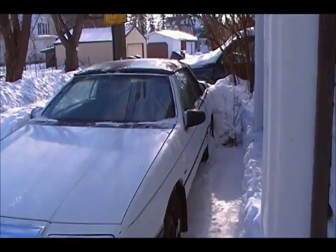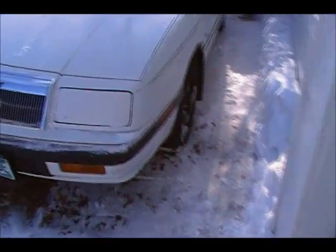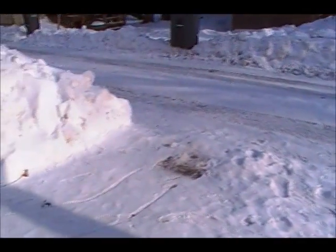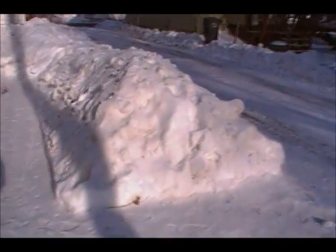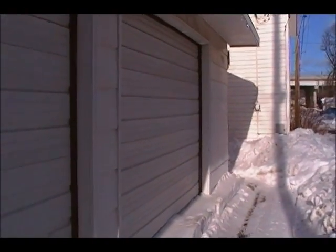This side dug out too. Got that big boulder moved that was here, and we got light snow last night, nothing to accumulate too much, but I don't think I'll mess with this bank. I got cars that are laid up in the garage in this stall for the winter, so.